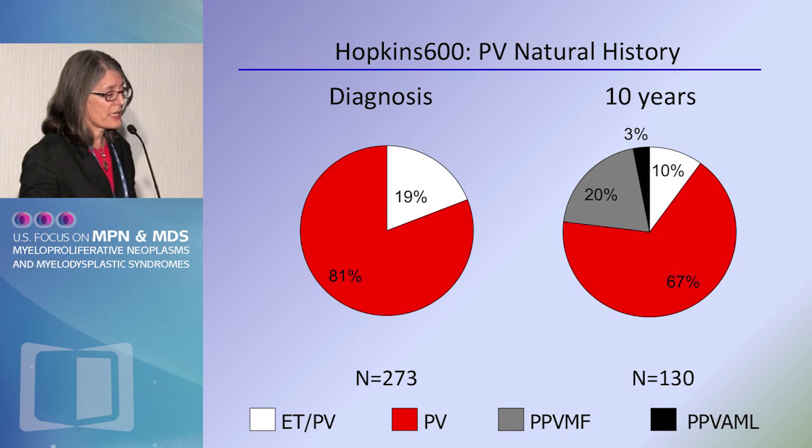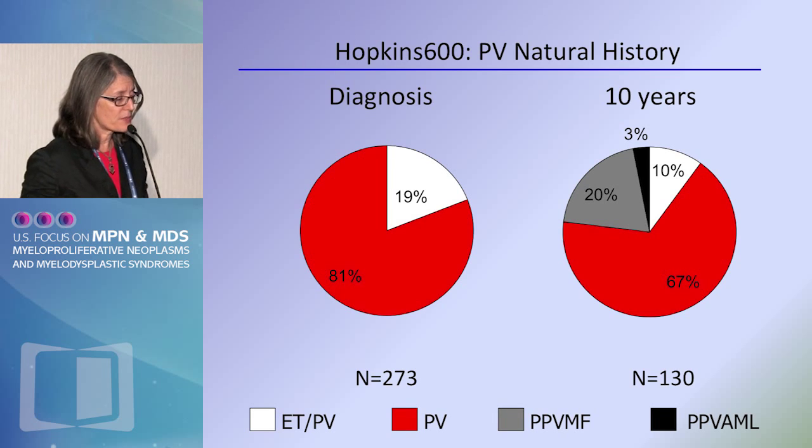Associated with this is a change in natural history. So what I have here is from these PV patients that we've followed from diagnosis to then 10 years into their disease. We have the percentage of patients who were PV at diagnosis, and then the percentage of patients who had antecedent ET or had ET at their diagnosis. After 10 years of JAK2, you can see their phenotypes have changed. 67% now of this same group has maintained PV, but some have moved into myelofibrosis in gray, a small percentage of AML.